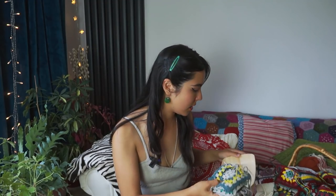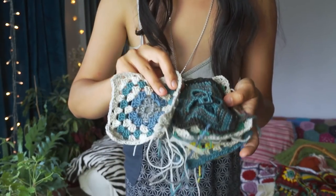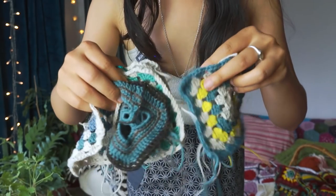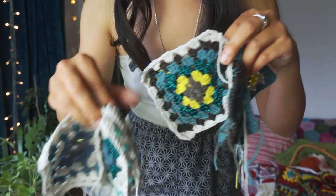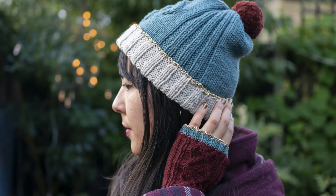So then I started some more, and these ones, as you can see, I went for an even more muted colour scheme, but with pops of yellow. And you might recognise these grey and blue yarns. They're leftovers from my design project from last autumn winter, which is my brandy butter hat and ginger snaps gloves.